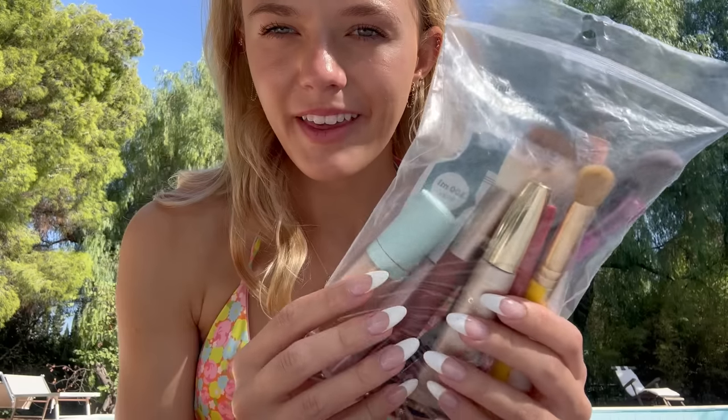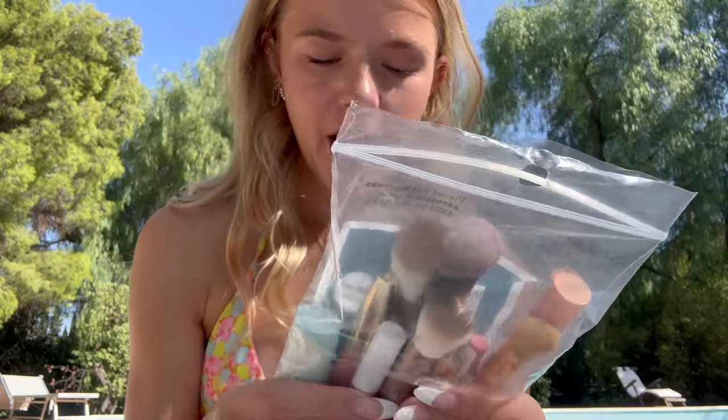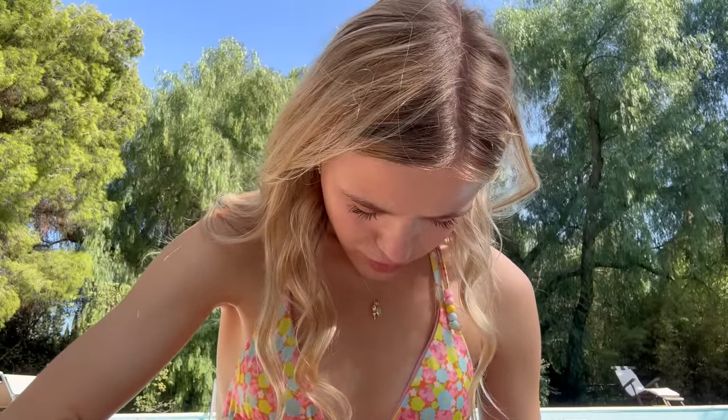So I have my makeup in one of those travel plastic bags, but I think we'll do half of your makeup here. And then I'll go to that cool stone table. I'll do the other half of your makeup there, okay? So, let's see. We might as well start off with eyes.